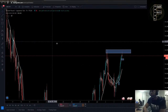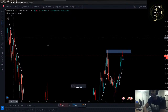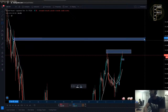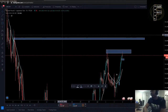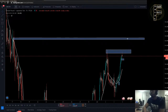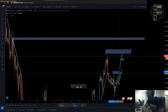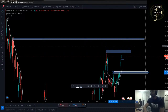Okay, look to your left. We are at this level. Right now, if we break this level, we'll be looking at this area over here, or potentially to the top side, definitely. But firstly, this area. Let's see how it plays out. And if I come to the downside, I'm possibly seeing some reaction on this level too. So I'll just mark that area out. Let's see how it plays out.